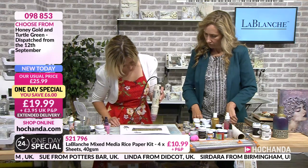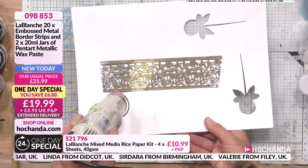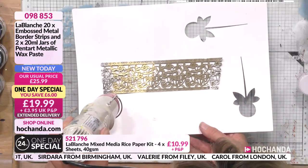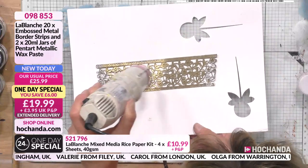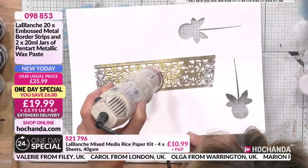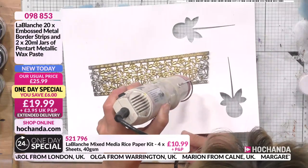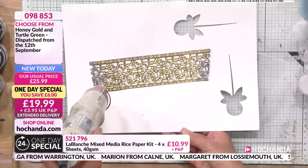Now, heat emboss it and look. Because it's metal, it goes quick, because it heats up quick. Can you see that? It conducts that heat really well. Boom. Look at that. Doesn't it look transformed? Straight away, already gorgeous. We've got that wonderful gold going on. And this is using the metal embellishment the wrong way around. But I like that a lot.